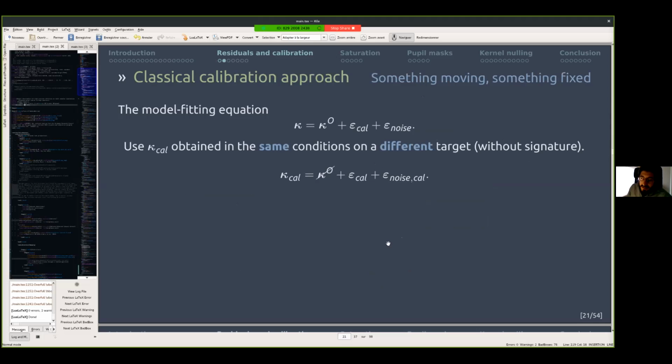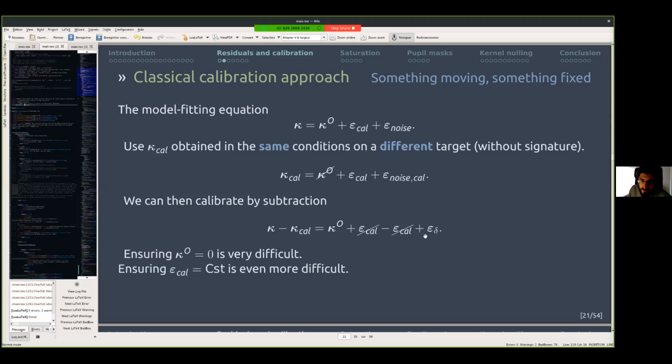So in terms of calibration, it's no different than any other science observation. Usually what you do is observe your science targets, and then you try to observe in the exact same conditions a target where you expect to find no astrophysical signal. And then subtracting the two, you can remove your bias, and you'll be left with only your statistical error and your astrophysical signal. But it's very difficult both to ensure that the astrophysical signal is zero here, and that your observing conditions stay the same, even though you have to open your AO loop, point again to a different target, then close your AO loop again. This is rarely the case.